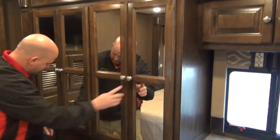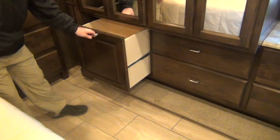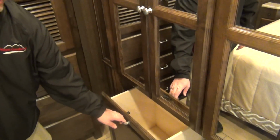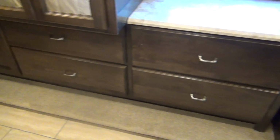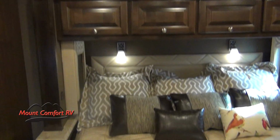Okay, this is all mirrored. Looky here. We have a nice hamper. 4 big drawers at the foot of the bed here. Storage above.